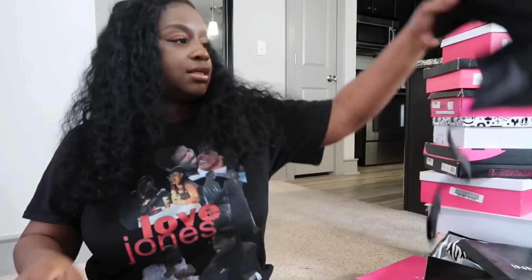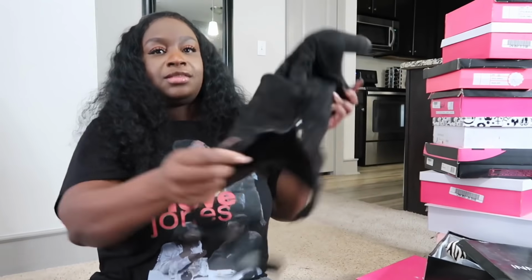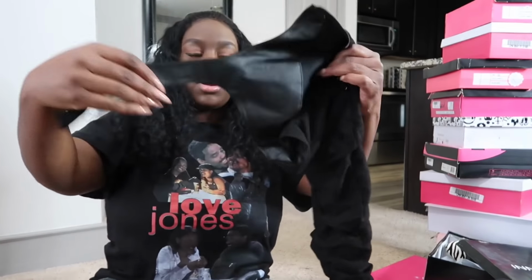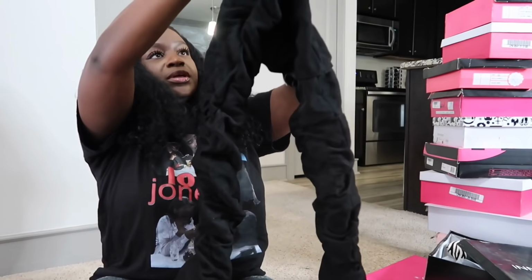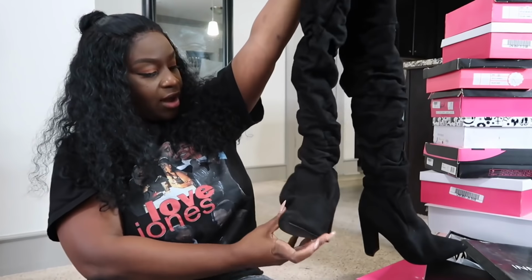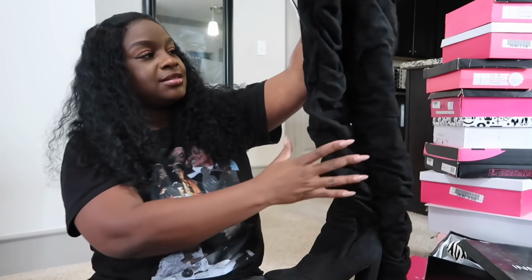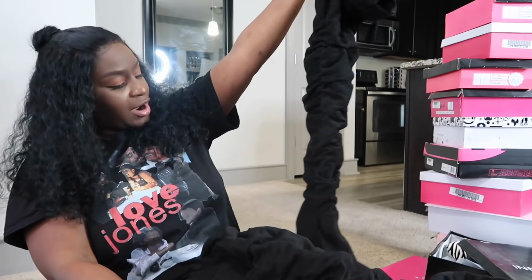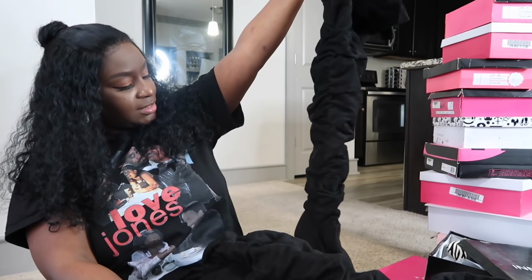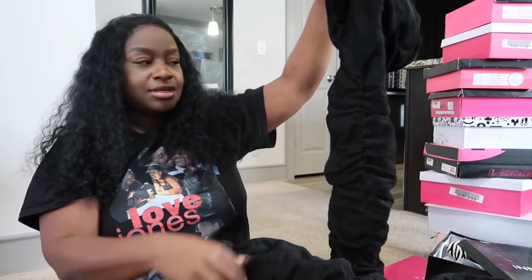All right, next, y'all, these are some of those boots that kind of go around your waist. That kind of look like chaps. See that? It has like the belt. These are super cute, but I only wore these boots probably like twice. I didn't wear them at all last year. I feel so claustrophobic when I'm wearing these boots. I feel trapped. I don't know, do I want to keep these? What y'all think? I might keep these.